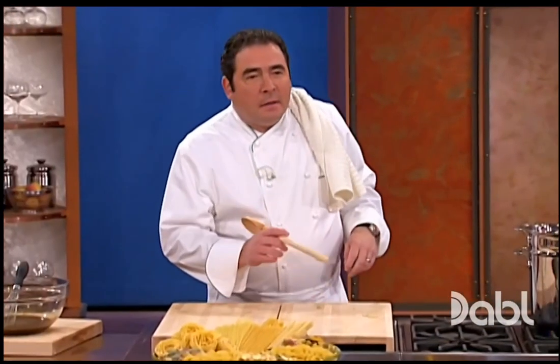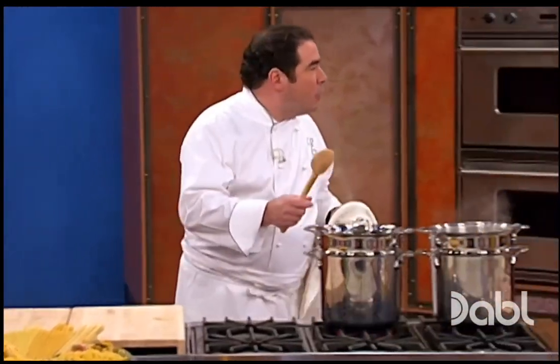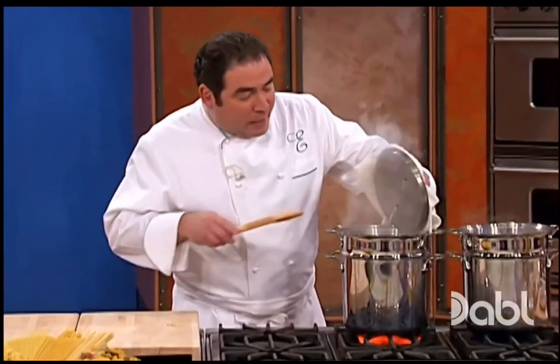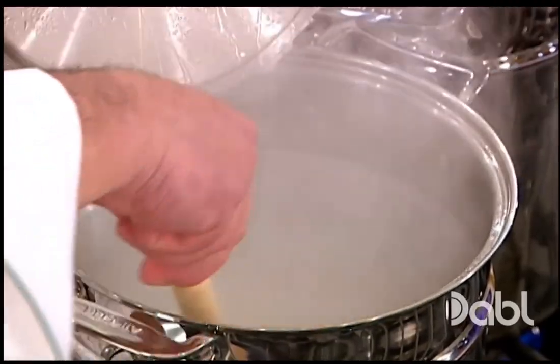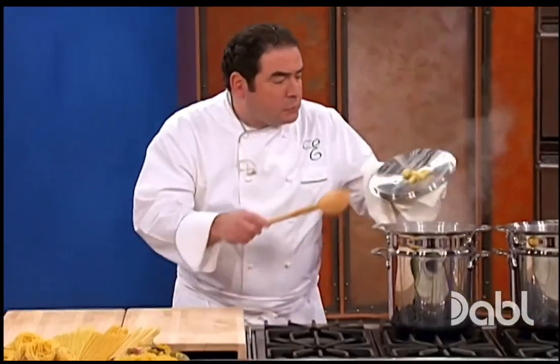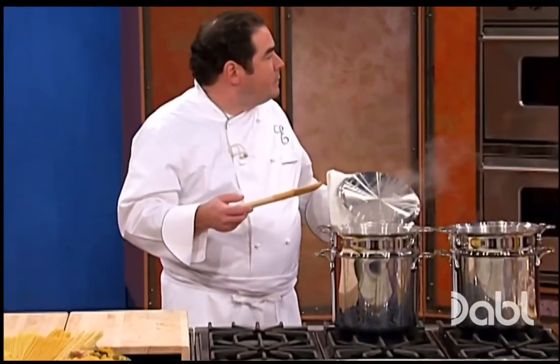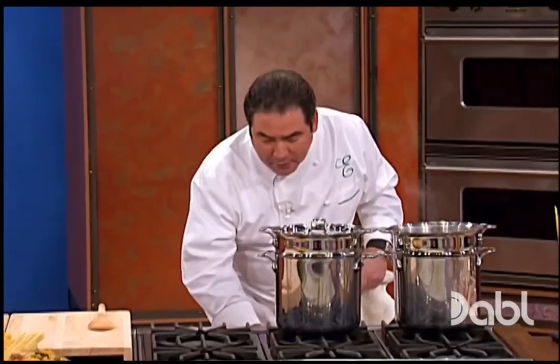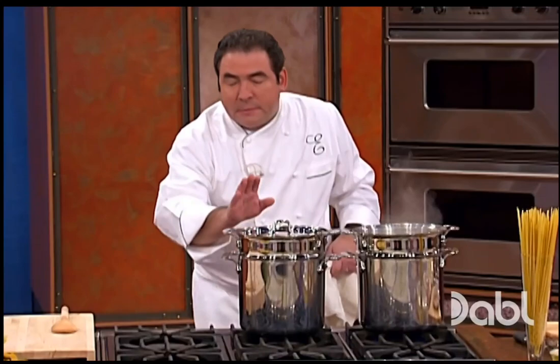Welcome back. Perfect pasta tonight. So we've got the rotini pasta in here now, cooking away, getting all happy. We're going to check on that. This is when you want to see how al dente you want your pasta. I don't like it too cooked. It's got to have a little something to it. It still has a little bite to it. So now I'm just going to turn the heat off and let it sit in there.